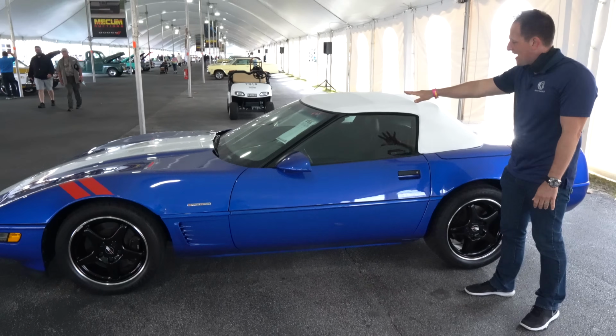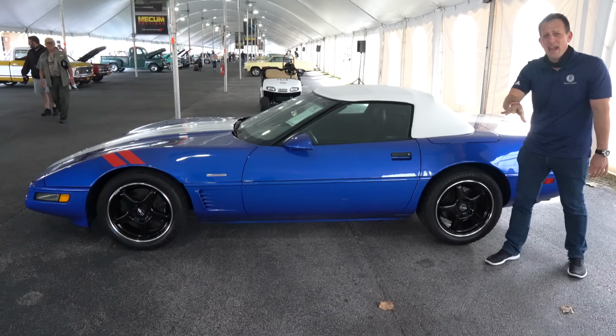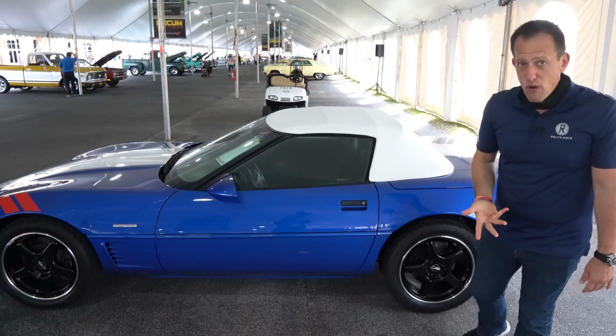You can see, like I said, white top, that's how it came on the Grand Sport. One of the main options that you don't see much is the red interior. This one doesn't have it, but that's just an option that if you see one with red interior, that one's even more rare.